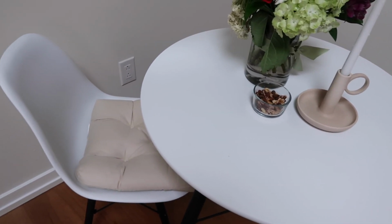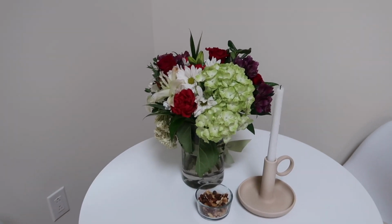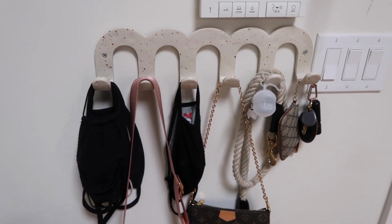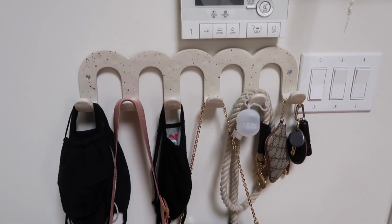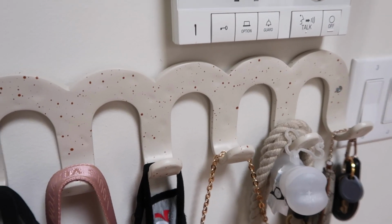Nothing really different at my kitchen table other than these little cushions and lovely flowers Justin got for me. This has really maximized storage. This is from Urban Outfitters. I love this. It has enough hooks for all of Justin and I and Maverick's stuff. I love the little clay color details on that.